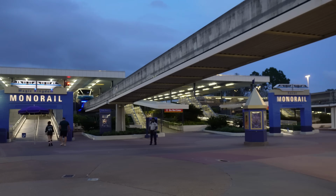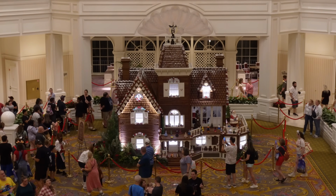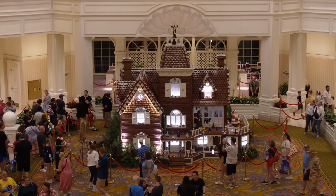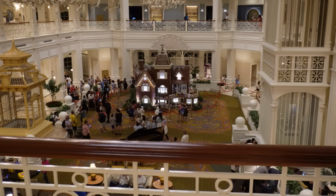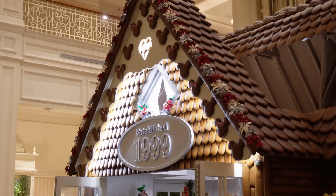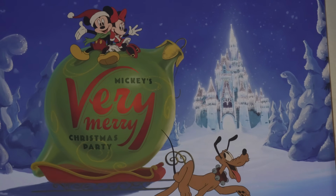We're here at the Transportation and Ticket Center because it is the most magical time of year at the most magical place on earth. The first Christmas offering of the season is now up. It is the Grand Floridian Gingerbread House. By the time this comes out, we will probably have already done Mickey's Very Merry Christmas Party, but we had to come for the Grand Floridian Gingerbread House.